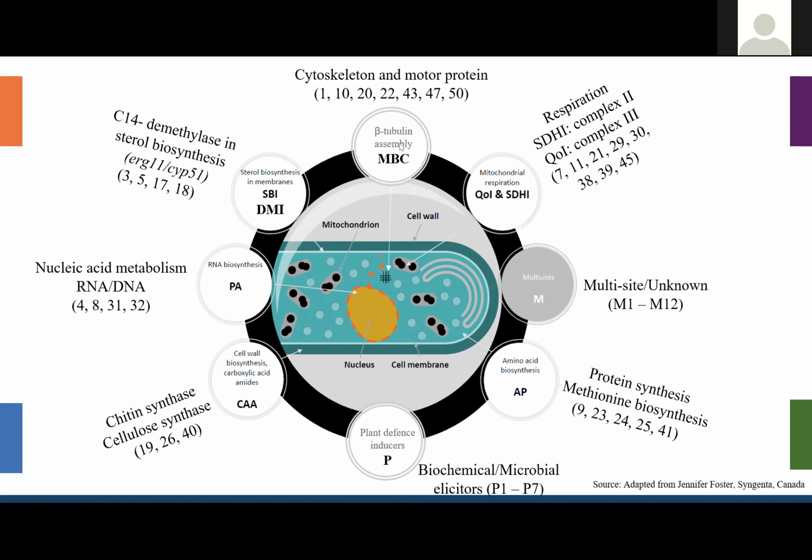Then one of the MBC class targets beta tubulin, which are important components of the cytoskeleton in the cell. SBI, the strobilurins, they target a specific enzyme in the cell membrane. And the PA class of the fungicides target RNA biosynthesis in the nucleus of the cell. And the cell wall biosynthesis and carboxylic acid amides, those fungicides target chitin synthase. It's an enzyme involved in the cell wall.